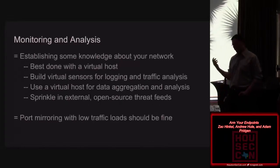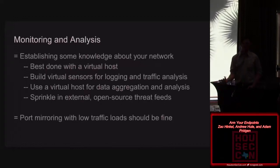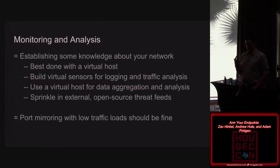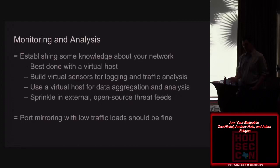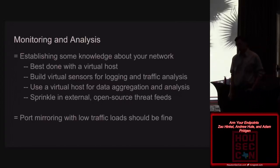So monitoring and analysis, this is another big part. This is where the virtualization falls into play. The idea is to create some type of understanding about what's happening on your home network in conjunction with the work that you're doing. Typically, it's easy to go out and buy an appliance, plug it in, and set up the web interface, but that's expensive, and who wants to do that, especially when you have to consider support and licensing.